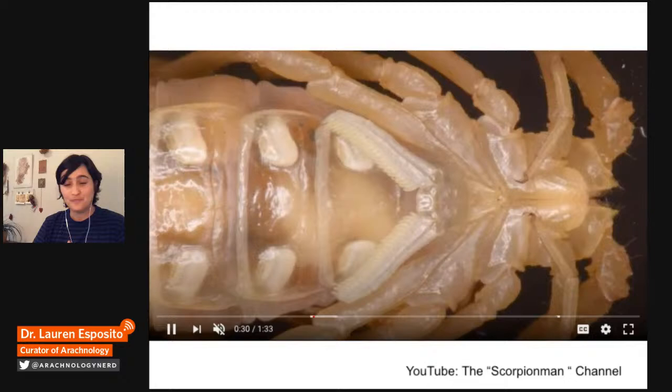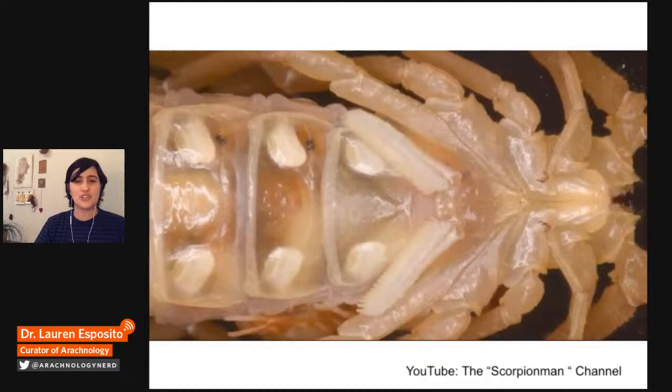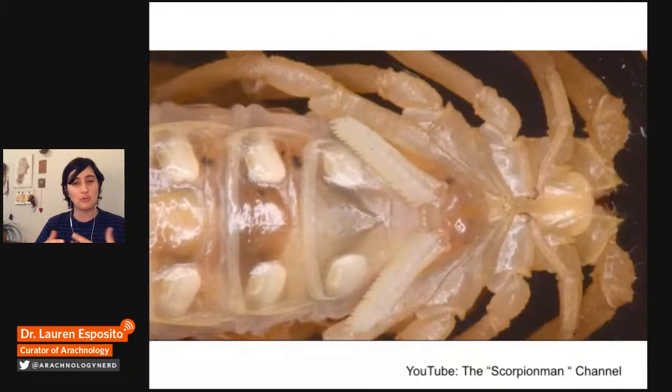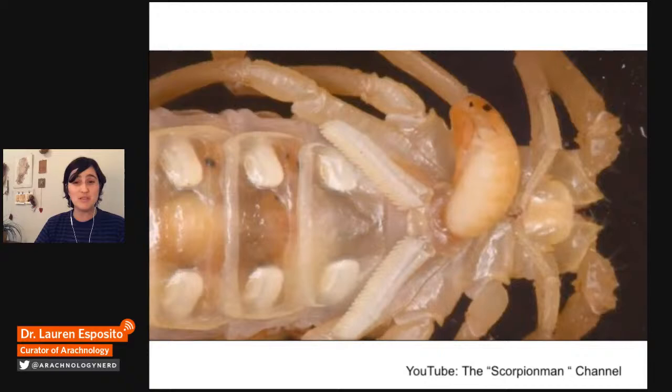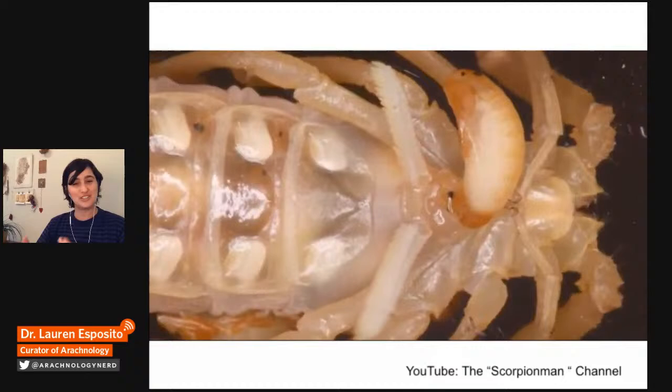That's taken looking up underneath a scorpion through a piece of glass at her genital opening. Her genital opening is right in between those two comb-shaped structures. Those are called pectines. Those are sensory structures for smelling and feeling vibratory signals on the ground. They're kind of their ear and nose and mouth, taste buds all in one. And here you can see this baby scorpion embryo, because she's incubated it inside her body in her ovary-uterine system. She's giving birth to this baby scorpion.